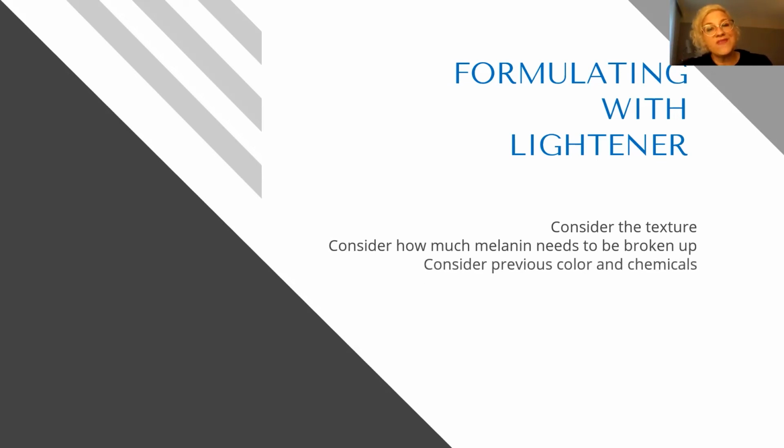You need to consider previous color and chemicals. If somebody has layers upon layers upon layers of color on their hair, it's going to be difficult to lighten that back out. It's probably going to take multiple steps, multiple sessions. It's not something that's going to go like that. Also consider other chemicals. If somebody has permed their hair in the past, even if their hair is straight at that point, remember when we perm hair, we break the sulfide bonds.